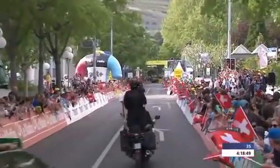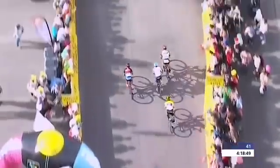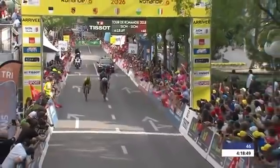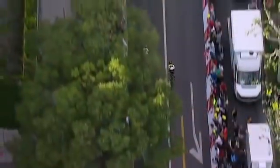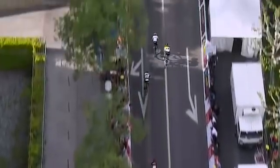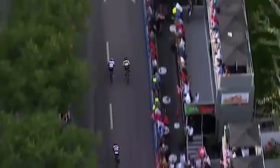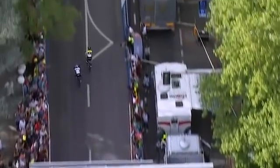So, Richie Porte then into the final 100 metres. They're all going to sprint for places. It's Porte at the moment. There's Rui Costa on the right-hand side. He's being followed by Bernal. Here comes Bernal through the middle now. Roglic on the left-hand side. It's Roglic. It's Bernal. Oh, I think Roglic just has it. We'll have to check on that again. But for a panic moment there, Roglic saw Bernal in front, had to react, and as he has done all day, I think reacted very well.